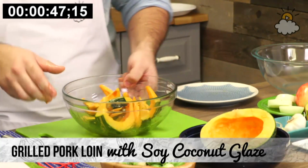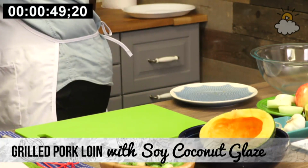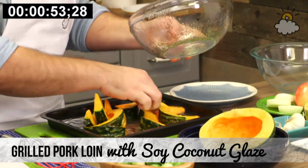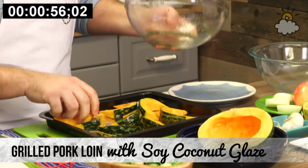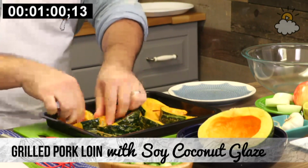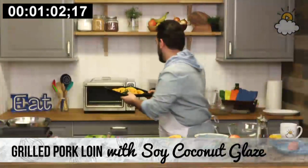Did get it at Whole Foods. You can get it at most places. So just toss that. We're gonna add it to our pan here. And the squash we got for just under $2. That's right. Okay. Let's get it in the oven because this will require all the time to cook.